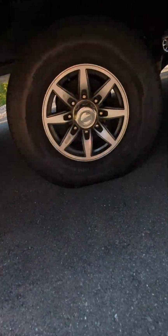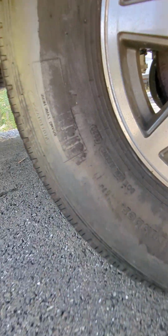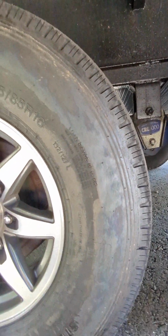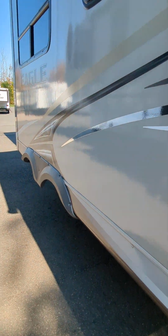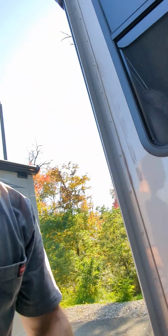Oh, something I didn't look at. I checked the other side for the date code on the tires. 3920. The other one is 3820 and 4120. 3820. So they're all really close. I'm pretty sure, don't quote me on it, that's the week the tires were made of the year. So the 40th week or the 38th week.